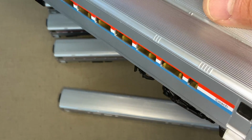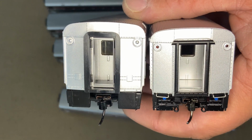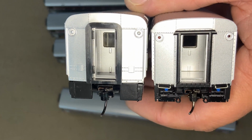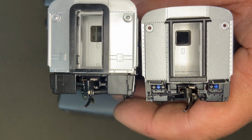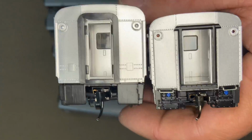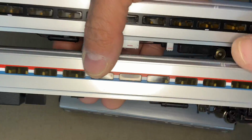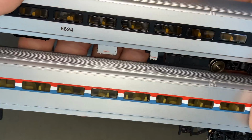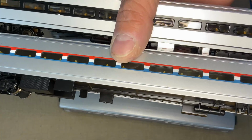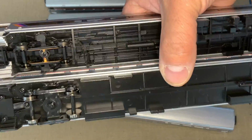As you can see, the diaphragms are different. I don't know which ones are more prototypical, but otherwise the ends look pretty much the same, except Rapido has these lights here, and they have just a lot more hose and MU hookups, that kind of thing. Unless it's the cab car, I'm not going to look at the front or the back of the car, so those things don't matter a whole lot to me, but I know they do to a lot of you, so that's absolutely fine.